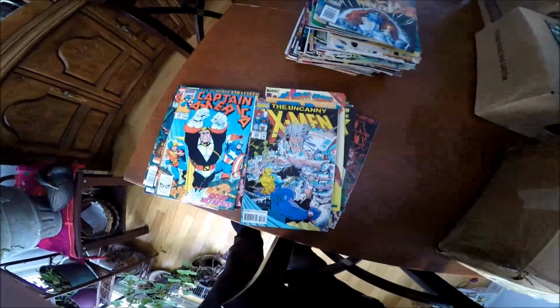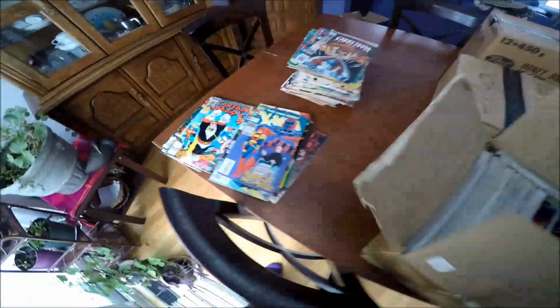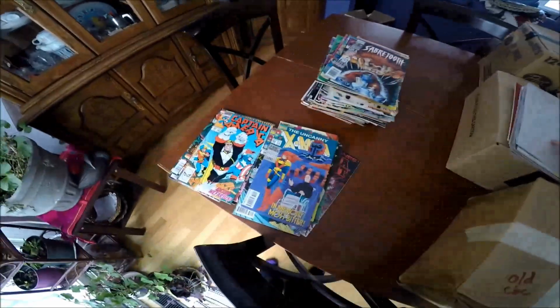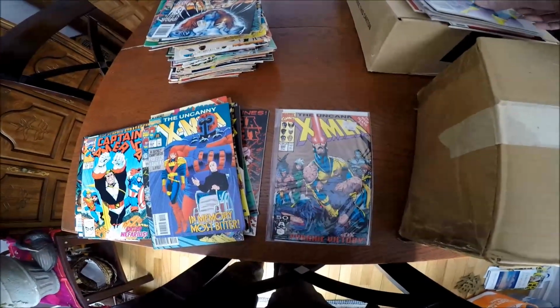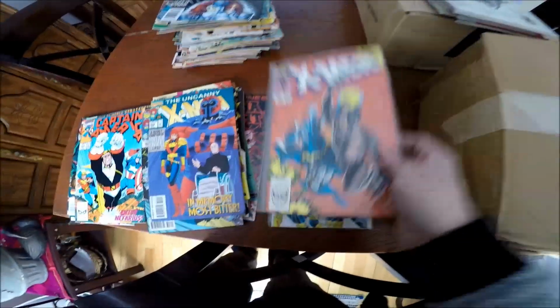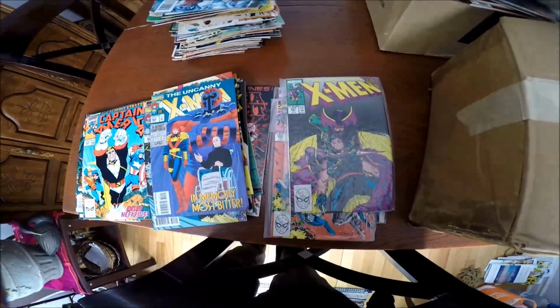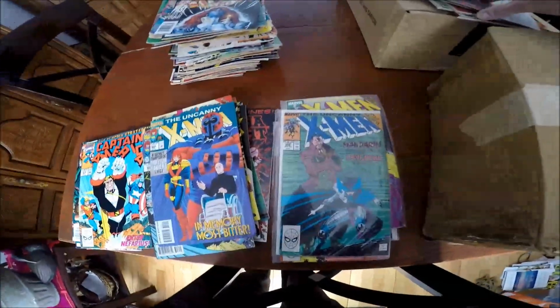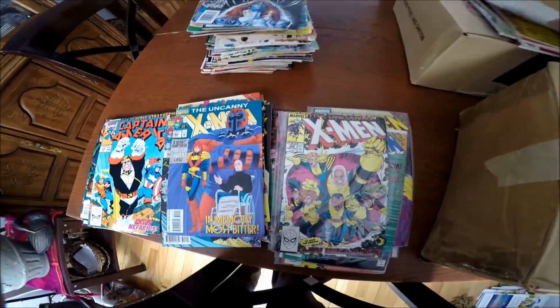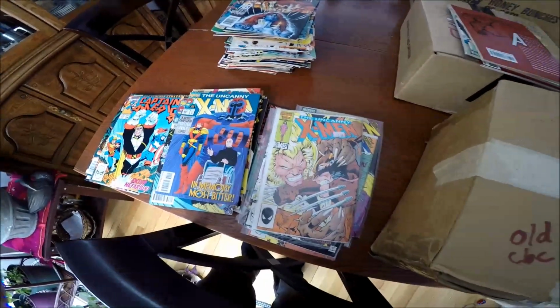X-Men. X-Men 250. More Uncanny X-Men. Some of these are bagged. X-Men. X-Men 275. More X-Men. X-Men. Oh, there's a classic issue. Uncanny X-Men 213. Very classic. I have an extra copy of that as well.